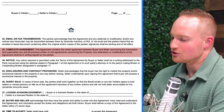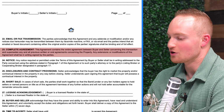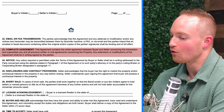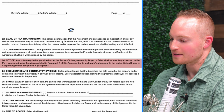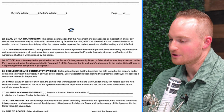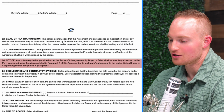A complete agreement just simply means that this is the entire agreement. Whatever we talked about verbally does not apply. This is the entire agreement, and everything in here is the full contract between the parties. 24 is about notice. So it's just saying that notices shall be in writing between the two parties. And that's pretty much what that says here.